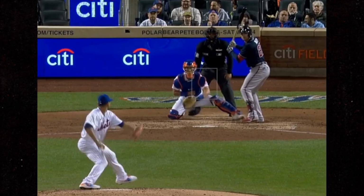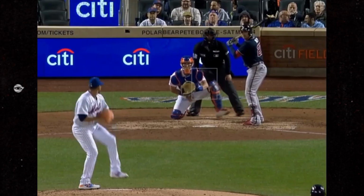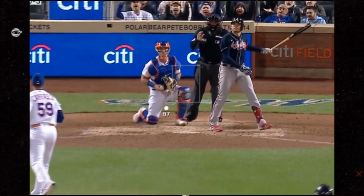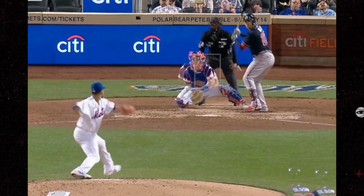I'm going to start with Carlos Cookie Carrasco, who threw 8 shutout innings yesterday, giving up only 5 hits. And look at these nasty sliders. It's no wonder he's so tough to hit. And I overlay his slider with his fastball so you can see how much that slider drops.